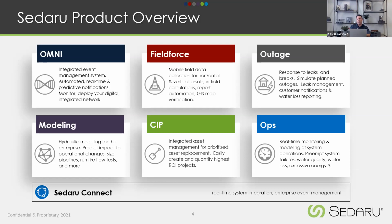Then we also have Sedaru Outage. The main user of this is going to be the larger utilities that are dealing with multiple breaks, leaks, and planned outage events. This is a start-to-finish application that allows you to manage that from the time a customer call comes in to the time that the repair is made and those valves are opened and closed in order to support that. We have Sedaru Modeling, which is our what-if scenario and planning tool that allows you to perform a number of things without requiring a whole lot of training or being a modeling expert, to get value out of the hydraulic model that you've invested in.